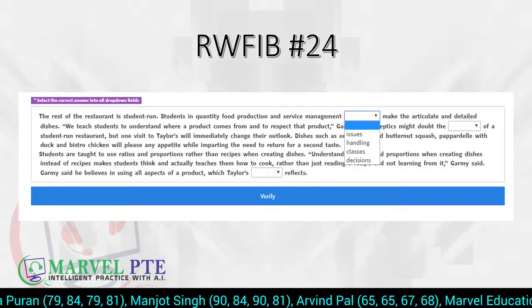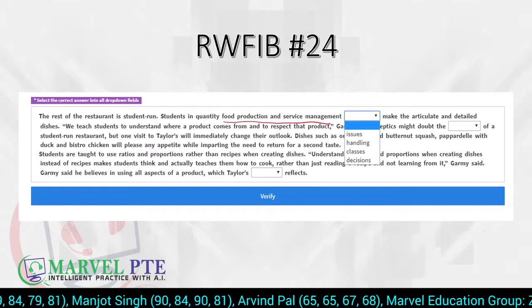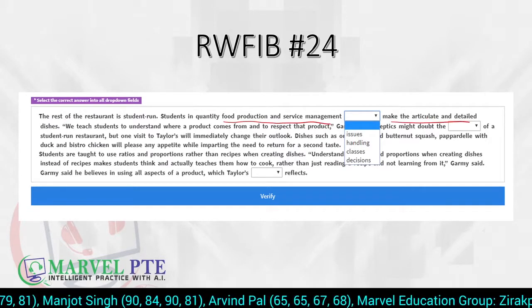So now let's see the first blank. Now our strategy to fill the blanks is we read 4-5 words before the blank and 4-5 words after the blank.